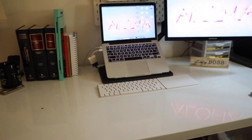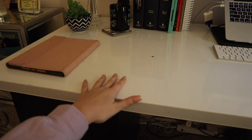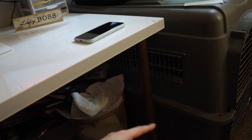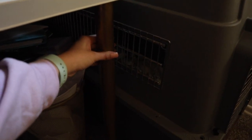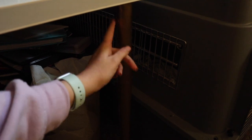Okay, so first things first, here is the actual desktop itself. This is the Linnmon tabletop from IKEA. It normally comes with just screw-on desk legs, which I spray painted gold several years ago. I've had this desk since 2015, so this spray paint job's 5 years old. Don't judge me, and also ignore my overflowing wastebasket, please.